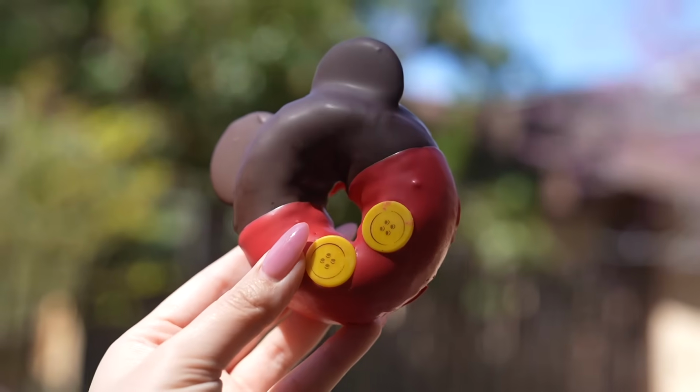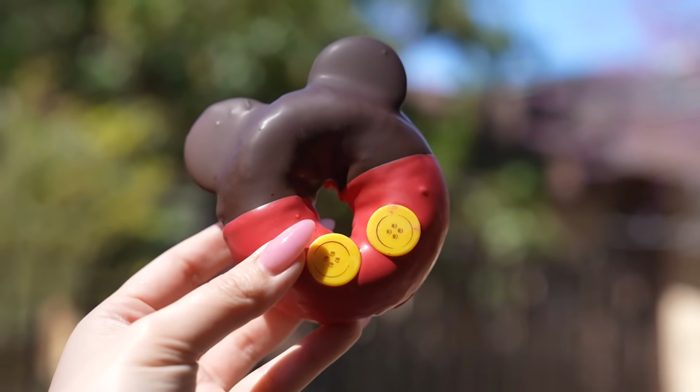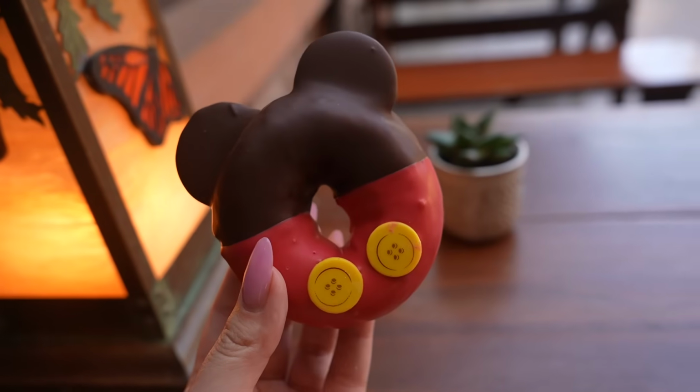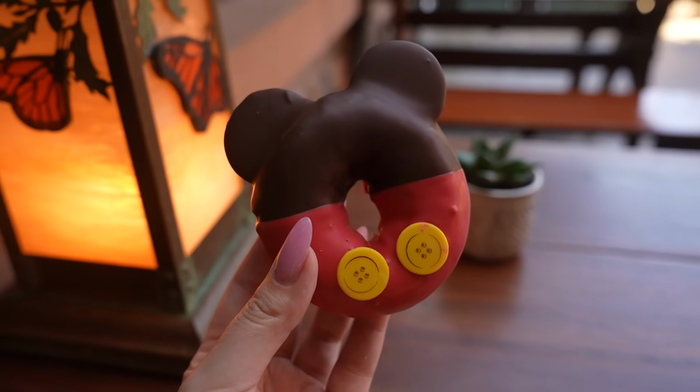Honestly, not bad. It's way better than I thought it was gonna be. And in fact, I took a couple more bites and it's just like a regular cake donut, but it is the cuteness. I'm sad because now I ruined its cuteness. The cuteness is the real draw here. So if you come to the Grand Californian, I feel like this is not that bad to get. Usually I would be like, no, don't get it, but it's not that bad.